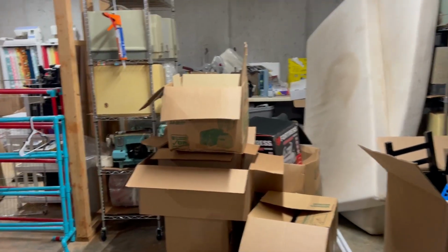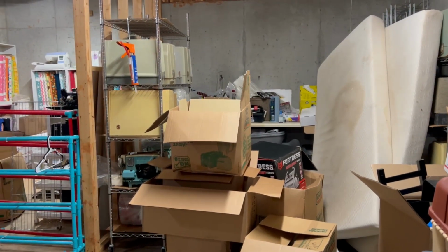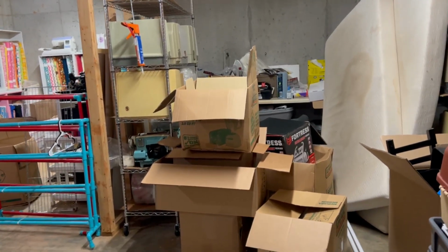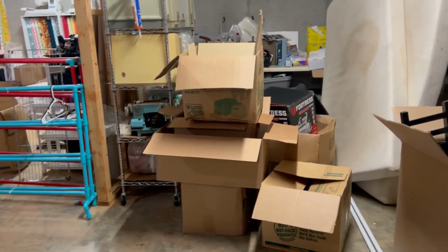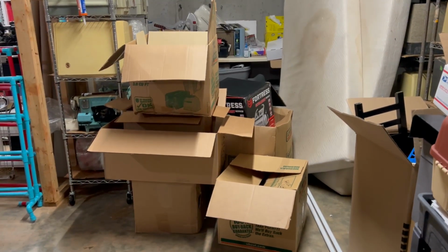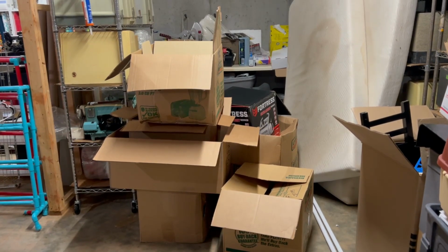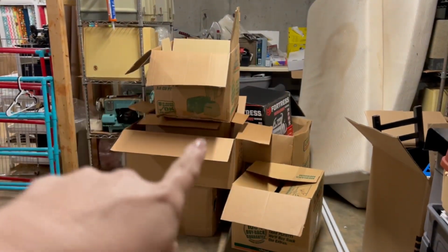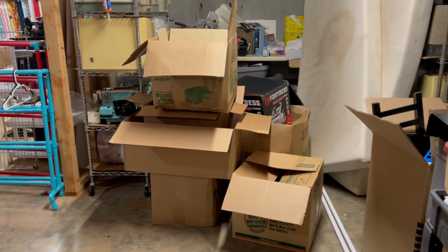All right, so it is day 2, and I'm going to show you some of the changes that we've made so far. Some things are actually looking worse before they look better, but it's just a work in progress. So this is a pile of empty boxes, so they're going to have to be broken down.